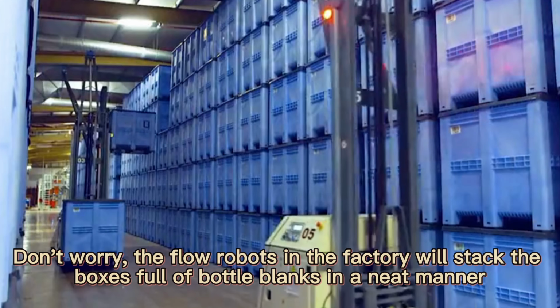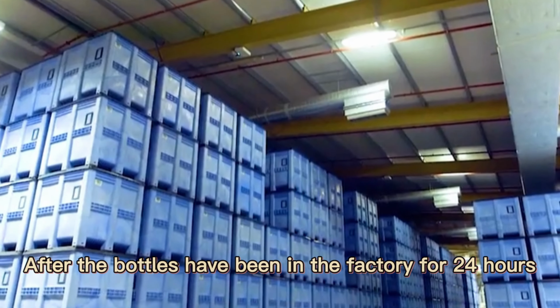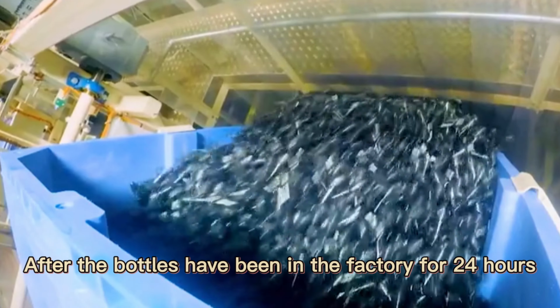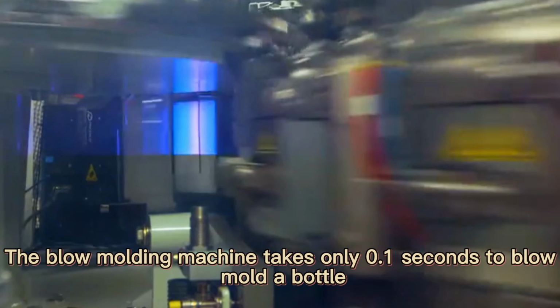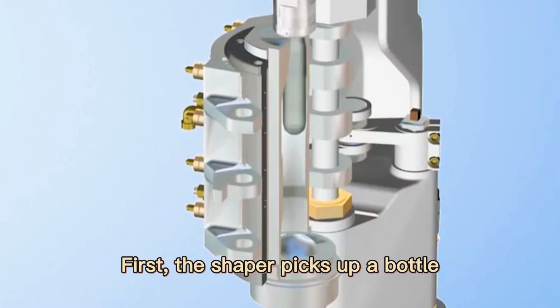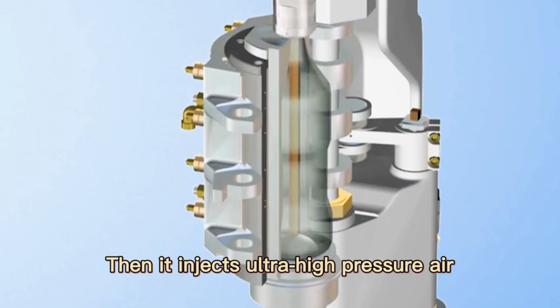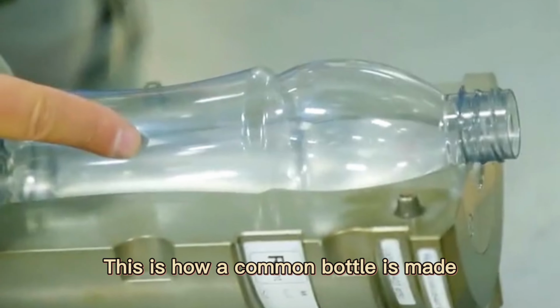Don't worry, the robots in the factory will stack the boxes full of bottle blanks neatly. After the bottles have been in the factory for 24 hours, they will be poured onto the conveyor belt and sent to the blow molding machine. The blow molding machine takes only 0.1 seconds to blow mold a bottle. First, the shaper picks up a bottle. Then it injects ultra-high pressure air. The bottle will then expand into the shape of a mold. This is how a common bottle is made.